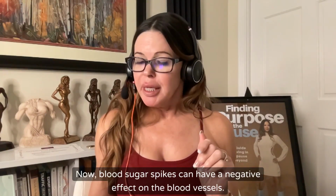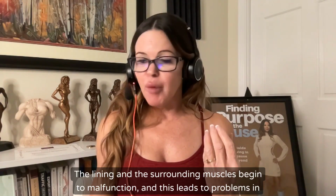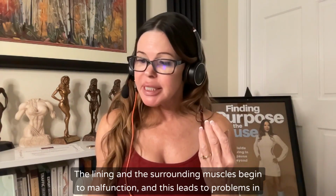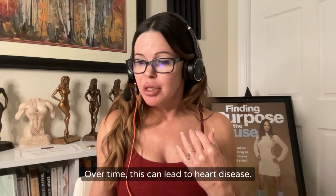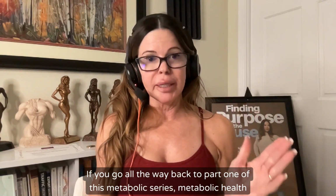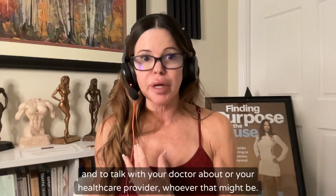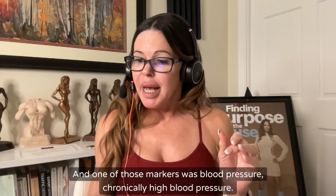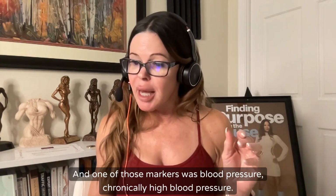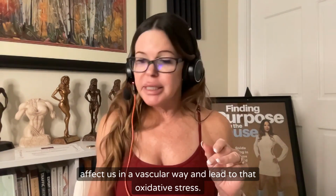Vascular dysfunction. Now, blood sugar spikes can have a negative effect on the blood vessels. The lining and the surrounding muscles begin to malfunction, and this leads to problems in the actual blood flow and blood pressure. Over time, this can lead to heart disease. If you go all the way back to part 1 of this metabolic health series, I talked about some markers to watch, in conjunction with your doctor or your healthcare provider, whoever that might be. And one of those markers was blood pressure, chronically high blood pressure. So we can see how sugar could affect us in a vascular way and lead to that oxidative stress.